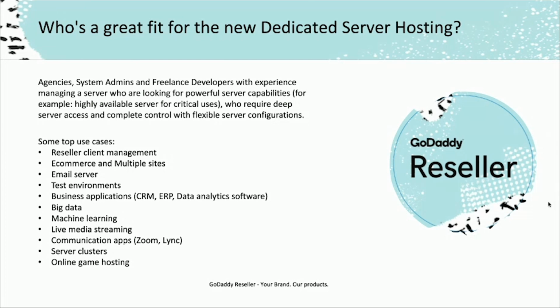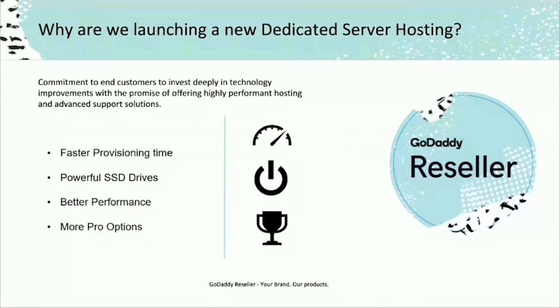Okay, so the why behind dedicated server, why we're launching it. Well, as a product marketer, we're always on the lookout for what features are out there, what's something we can add to our portfolio, what's something we can deliver to our resellers and our customers.